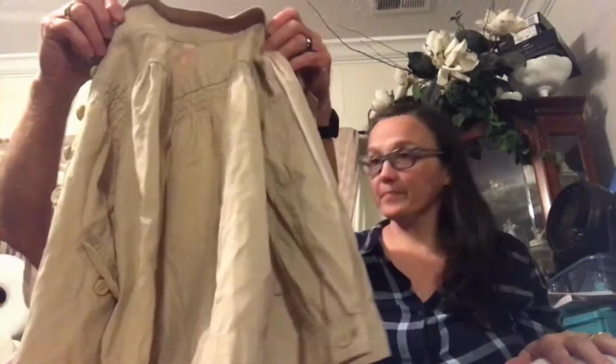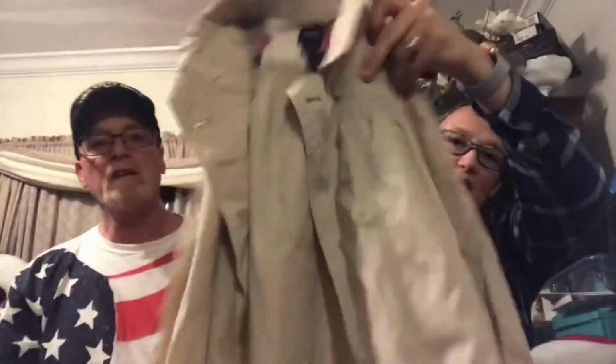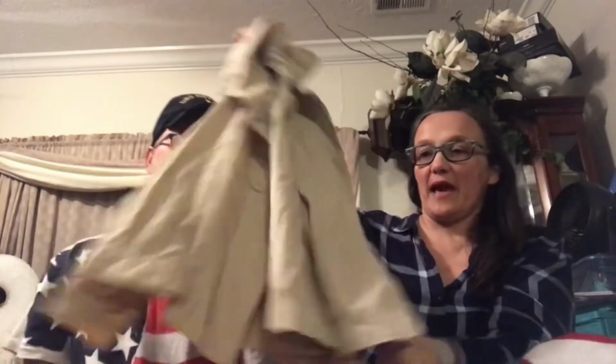And then she got this. It's cute, but it's all on the inside, not even on the outside. It's just a little spring jacket. On the inside it's got that floral print. It's real cute. It's from the Gap. Nothing fancy, just something for my little great niece.